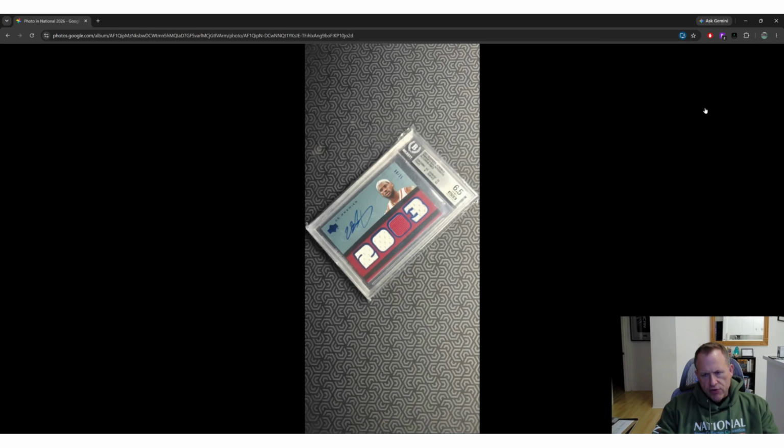So this is an interesting card. 2007, 2008 Upper Deck Remnants. I think this is a sleeper card. When I purchased it, there wasn't a lot of sales data on it. And Beckett graded it a 6.5, which is because of the foiling around the numbers.